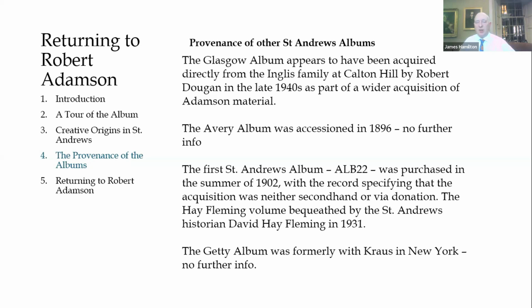The collector Robert Duggan went there in the late 1940s and acquired a large amount of Hill and Adamson material, which now forms the Duggan collection at the University of Glasgow. This album appears to be part of it. The Avery album at the University of Columbia we know was accessioned in 1896. That's all we know about it.